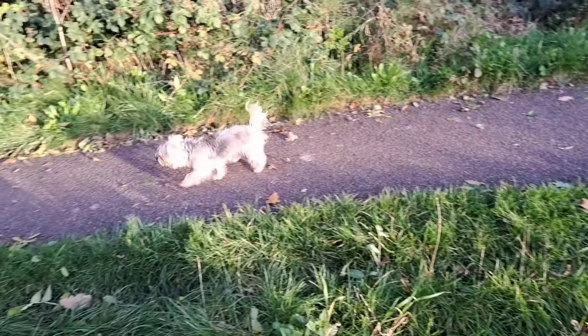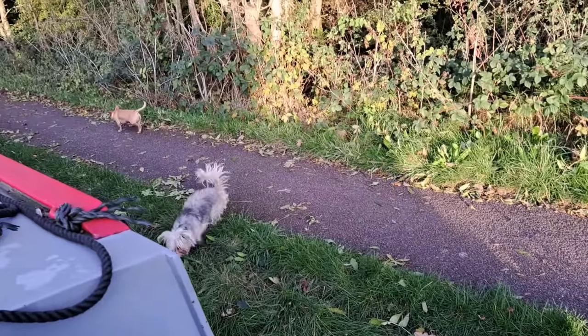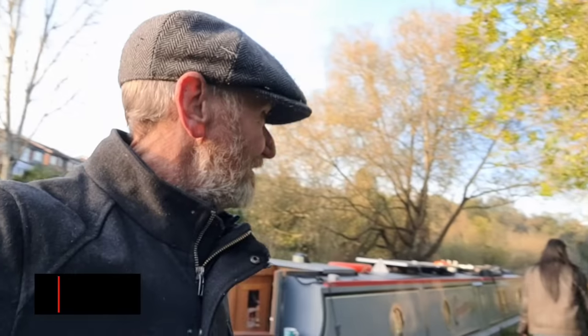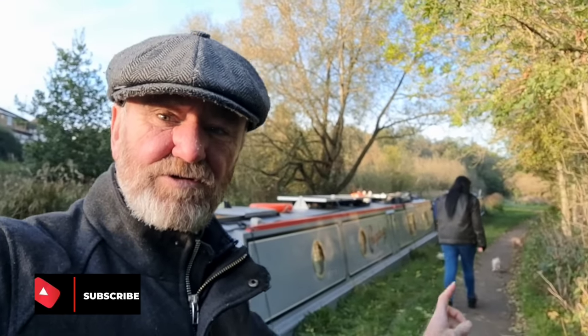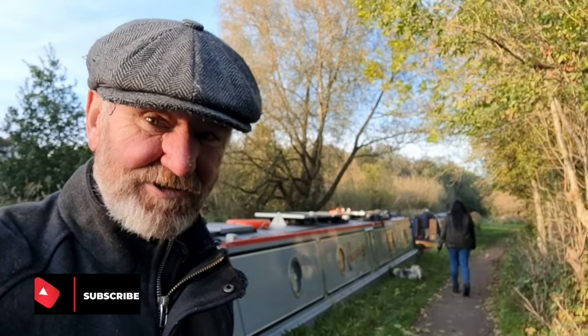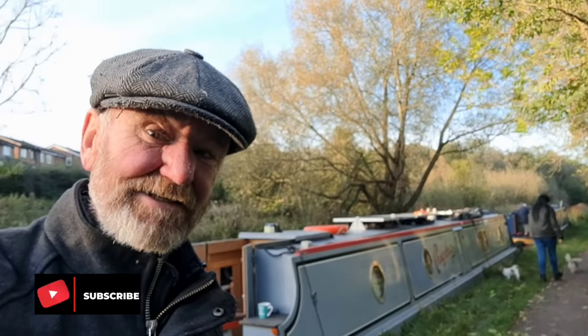Hello, doggies. Doggy wee wee time. Well, that's us, moored up at last. We went through Hanley back there, and we're just on the outskirts of a place called Northwood, up there. But it looks a nice little mooring for the night. This'll do us. We're moving on again tomorrow.